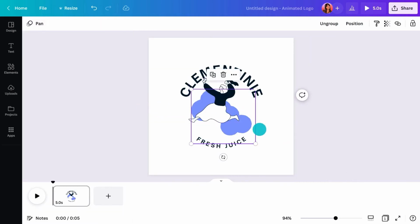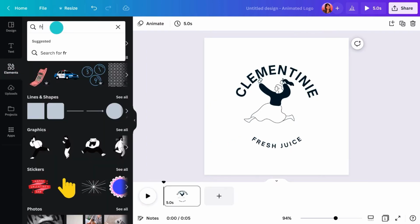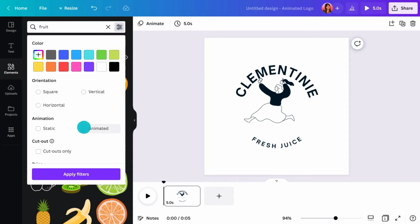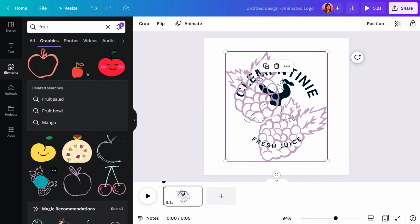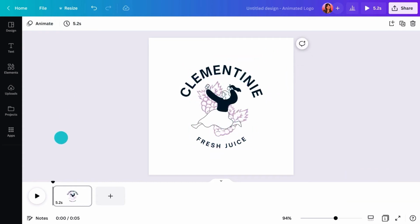You know, you could choose an element that's already animated. Click on the Elements tab, search for fruit, choose graphics only, and filter for animations. Add it in. Alright, preview time.